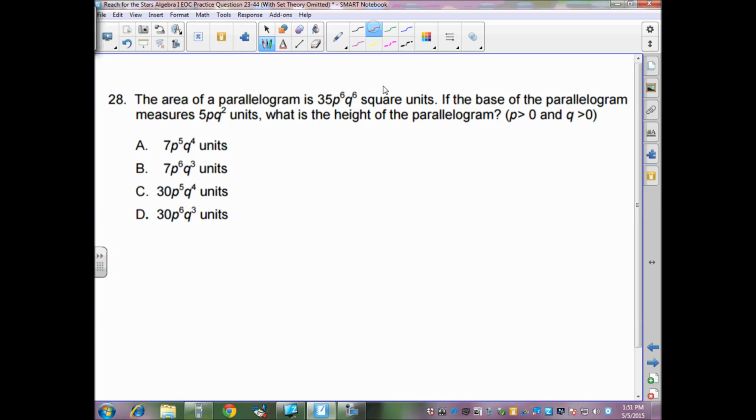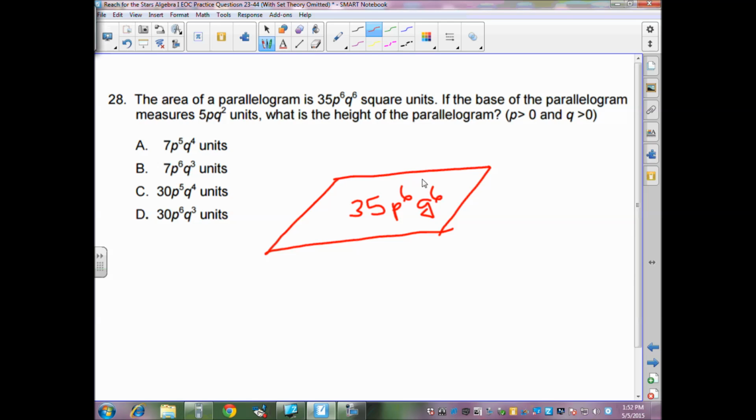Okay, area of a parallelogram is this much. This whole area in here is 35 p to the 6th q to the 6th. And the base of the parallelogram, that's just that much, measures 5 p q to the second. Okay, they want to know what is the height. Well, first of all, we have to remember from middle school the formula for the area of a parallelogram. Area of a parallelogram is base times height. Well, they're giving you the area, and they want to know the height. So if we do area divided by the base, that will give us the height.